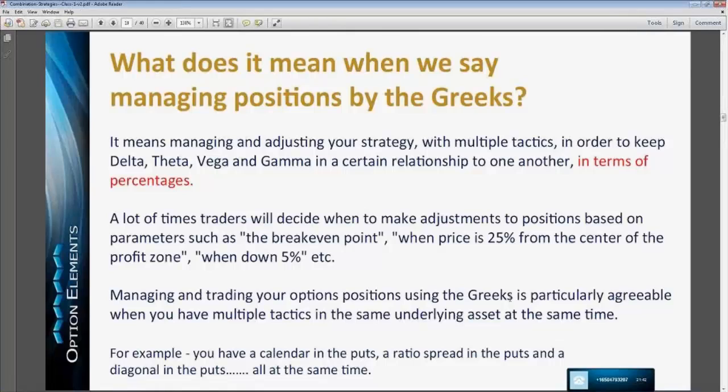So what does it mean when we say managed by the Greeks? Well, it means managing and adjusting your strategy with multiple tactics in order to keep your Greeks in a certain relationship to one another in terms of percentages. So you want the delta versus theta, vega in certain percentage relationships to one another.